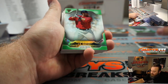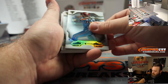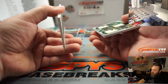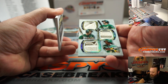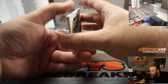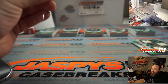Seaver to $199 going to the Mets. JD Martinez to $275 for the Red Sox and Chris. Ooh, look at this one. 17 out of 18. The plate relics. Matt Chapman, Matt Olson, and Chris Davis for the A's and John Gotti. And jersey and relic, jersey and auto, Carter Kieboom to 75, Washington Nationals, Daniel Gonzalez.